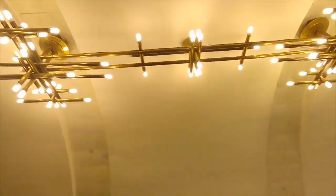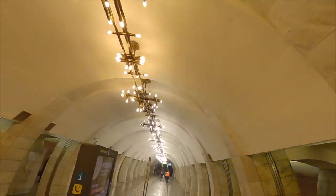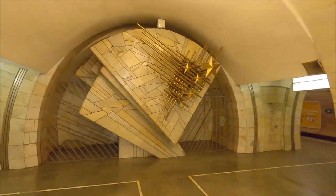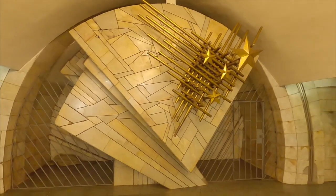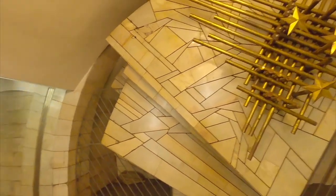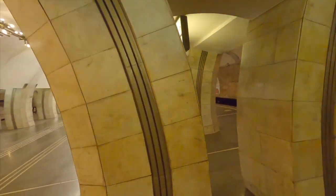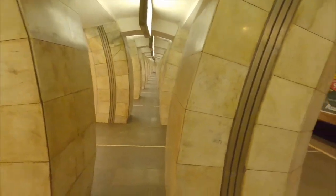I actually quite like this station. Seen the lights? Really cool. With the marble arches as well. I don't know what the heck this is, but I think it's pretty cool to have on the end of the station. I am gonna give this one another 6 out of 10. Because also, look at these. Whoa. Very, very cool. So yeah, I'm gonna give it a strong 6 out of 10. On to the next one.